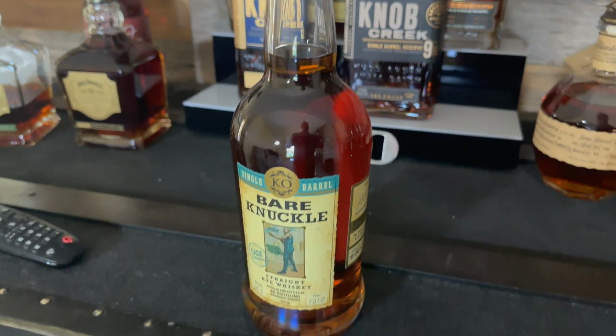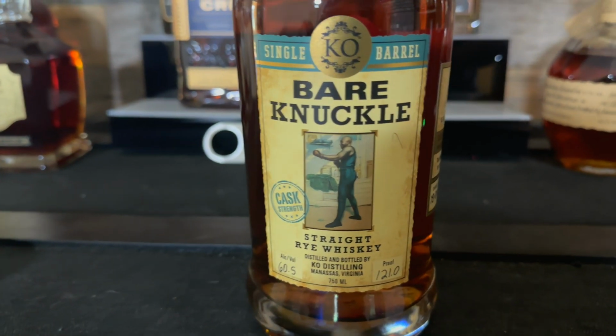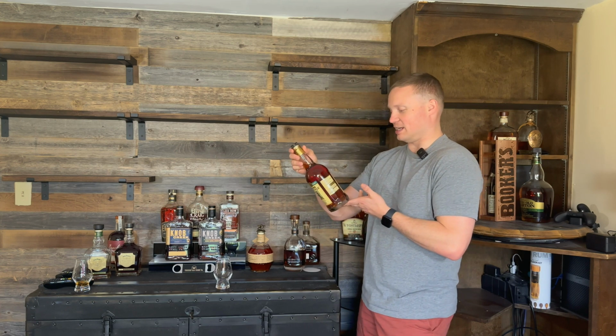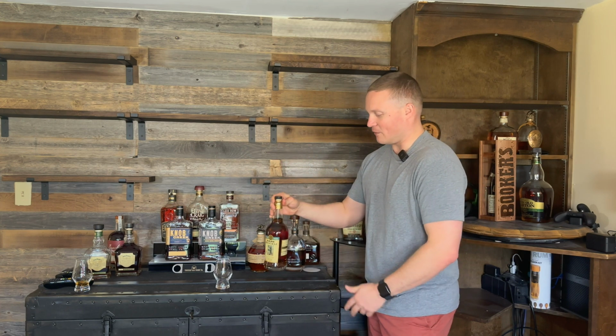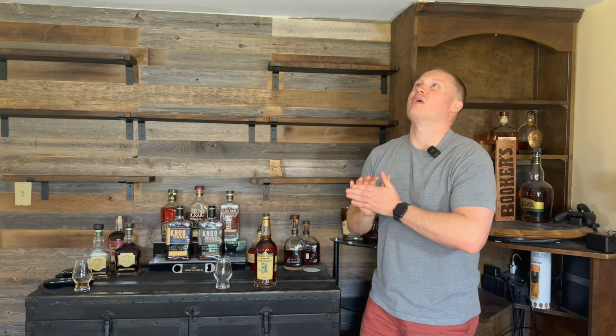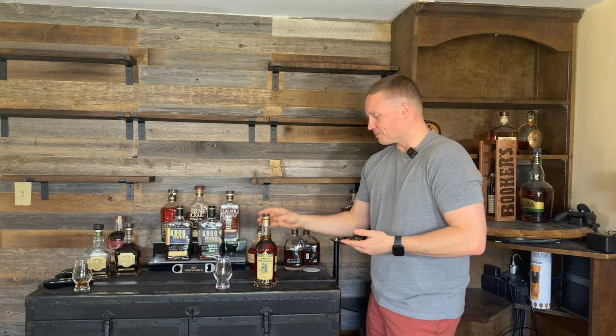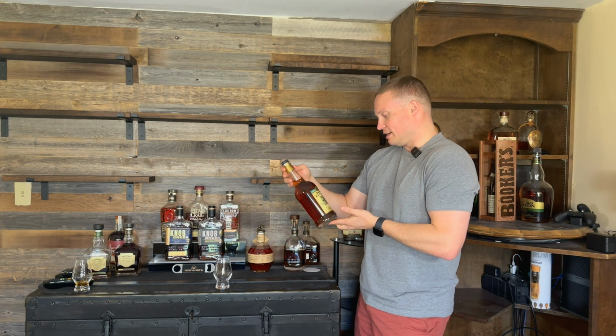It is a single barrel. It is straight rye whiskey, and it is cask strength, coming in at 121 proof today. And on the back, it says it was aged 54 months. So if I do my math in my head, that officially makes it a little over 4 years old. So we're going to try this one today, see how it ranks.